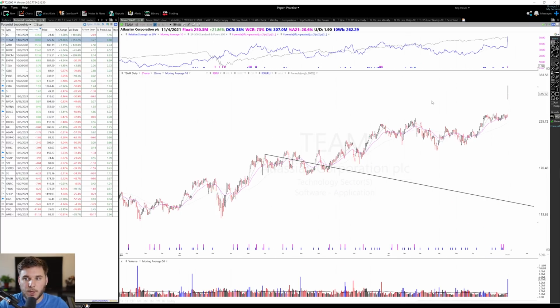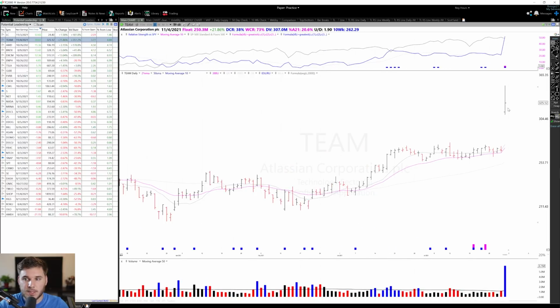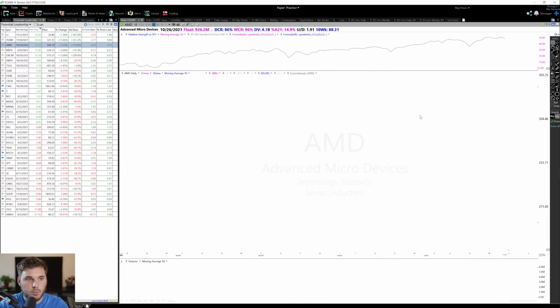Moving on, we've got Team. We already talked about this a little bit, but once again, a nice earnings gap up. Not the strongest closing range, but we'll see what happens next week.